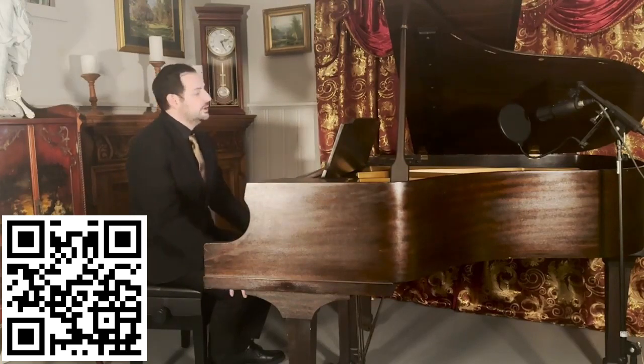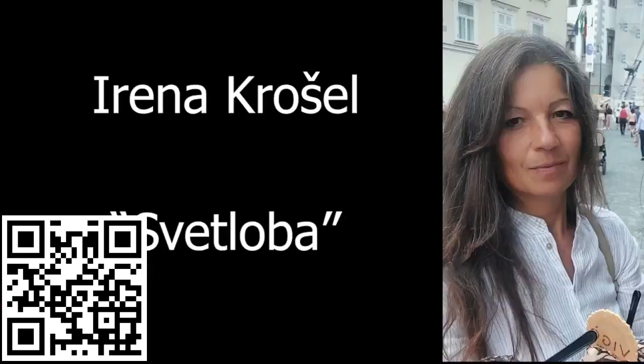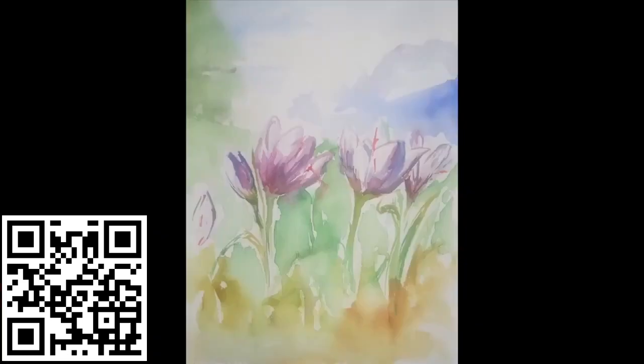We go to an artist from Slovenia. The artist's name is Irena. Irena is an artist based in a small town, Polhov-Gradec, and I came across this work, which struck me first for its elegance and its simplicity.